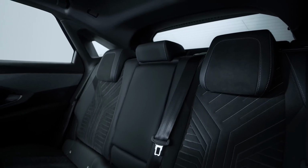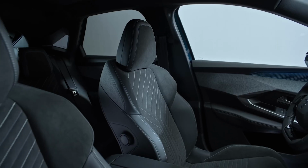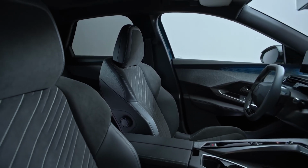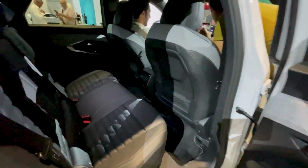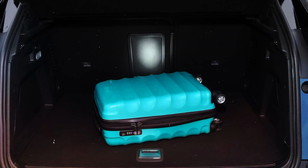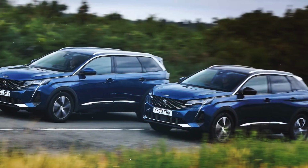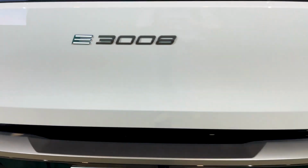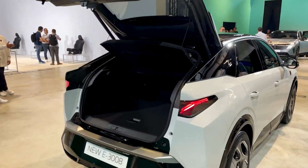Besides style, the new E-3008 offers a lot more comfort and practicality. The front seats are massive and supportive, as you would expect to find in a Peugeot. The second row is also pretty generous, with ample legroom and surprisingly generous headroom considering the fastback design. Finally, there's the cargo area, which is as large as in the previous generation once again, despite the fastback design. In numbers, that would be 520 liters, but what's more important is that the boot shape is fairly square and quite usable with a flat floor.